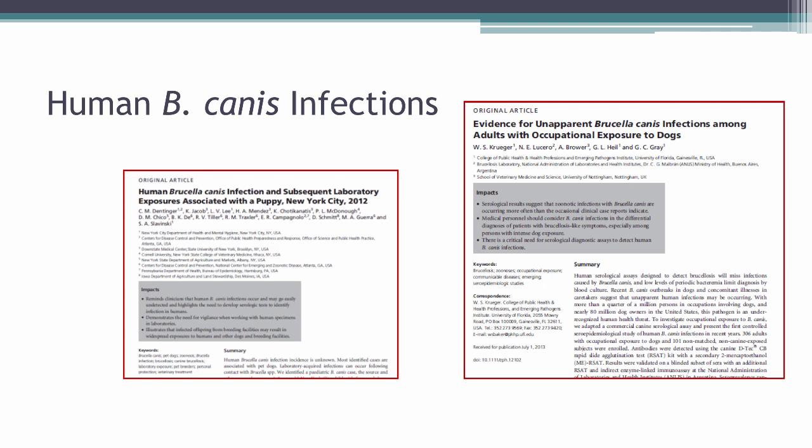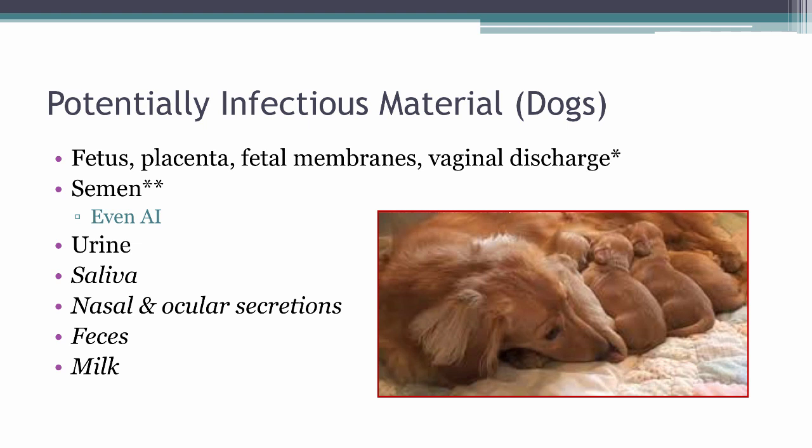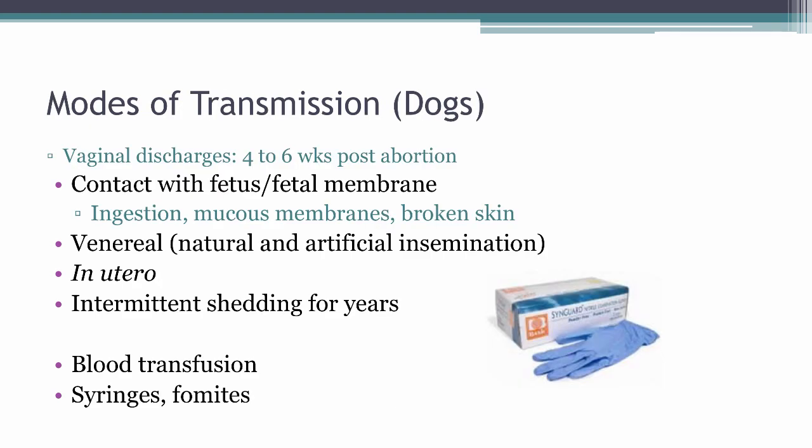That's us, right? And then here's a case in New York from a puppy. So what's infectious? What do we need to worry about? Fetus, placenta, fetal membranes, vaginal discharge. 4 to 6 weeks post-birthing, they'll still be shedding a high volume in their vaginal discharge. Semen also, and even AI can spread brucellosis. Even after it's been frozen and thawed, it can still spread that. Urine, saliva, other nasal and ocular secretions, feces, milk. There's less shedding in these, but they are considered capable of transmitting infection.